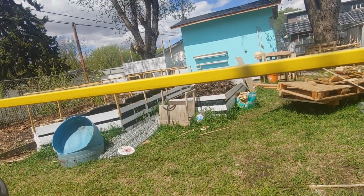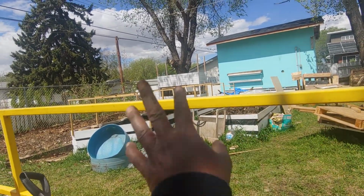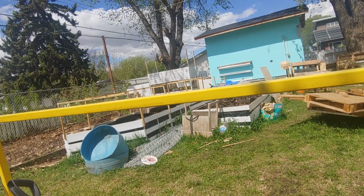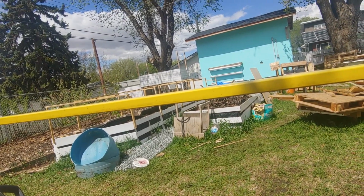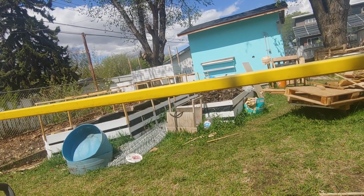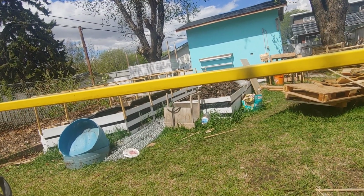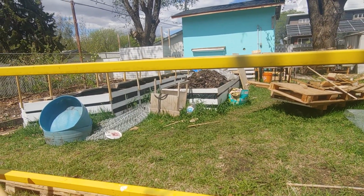But this year, last year I put a lot of leaves. I filled the entire bin with leaves. And then I noticed this year that as I was going through the leaves, turning the compost in there, there were quite a few red wigglers moving around. So I realized that yes, these guys can survive the winter, but it depends on where they are. I was very surprised to see that.